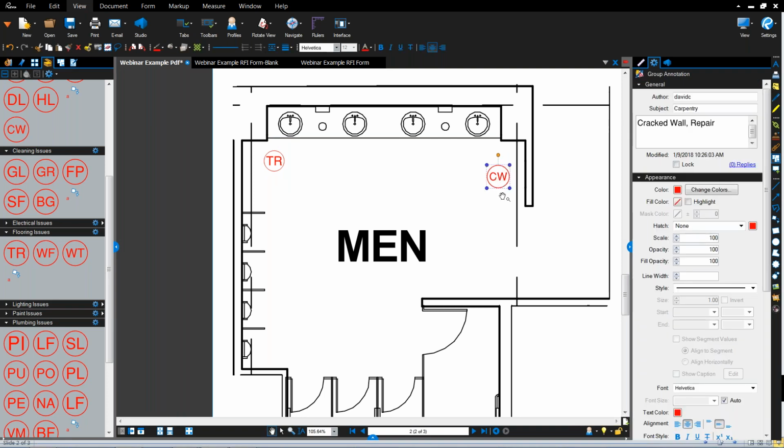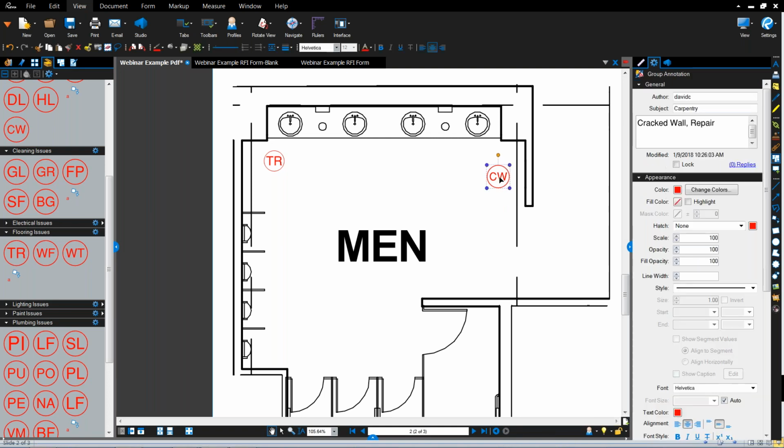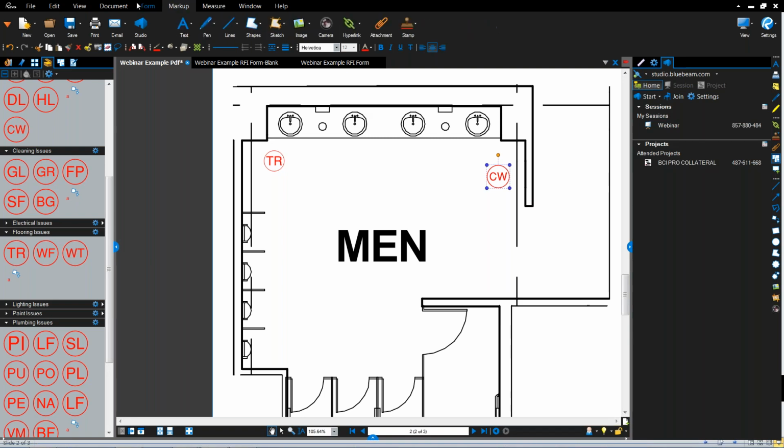Okay. What's cool about these punch keys is the fact that they can hold information. So you're doing your punch walk, right? You're walking through this restroom. You notice this crack in the wall. You know that it needs to be repaired. And if you're in the field, one of the cool tools that you can use is up in the markup. It's right here in the markup.